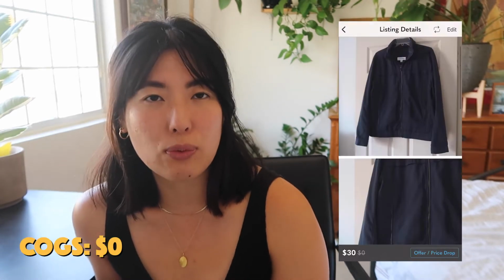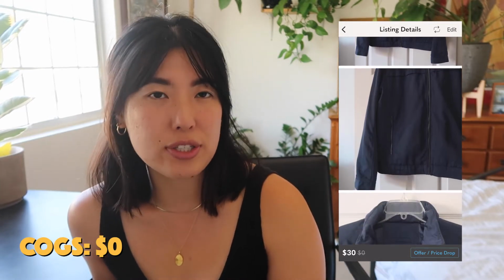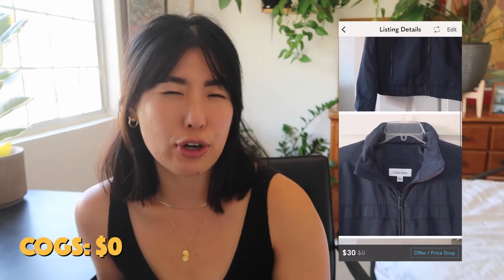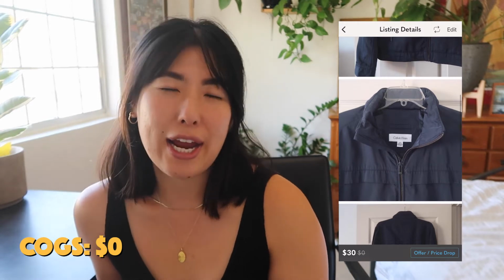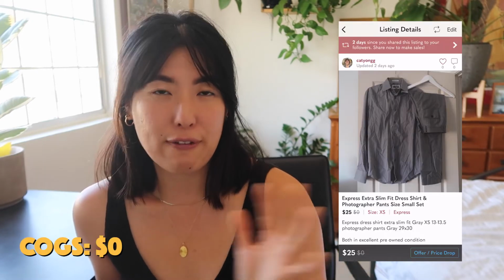The next thing is this navy Calvin Klein rain jacket. This one was in nearly perfect condition as well, so I put this at $35 to $40. I am hoping to only get like $25 or maybe even $20 off of it. I bundled these 2 Express items, being that they're the same brand, and I figure they can be worn together. One of them is this extra slim fit dress shirt, and the pants are called the photographer pant. Both of them are gray.